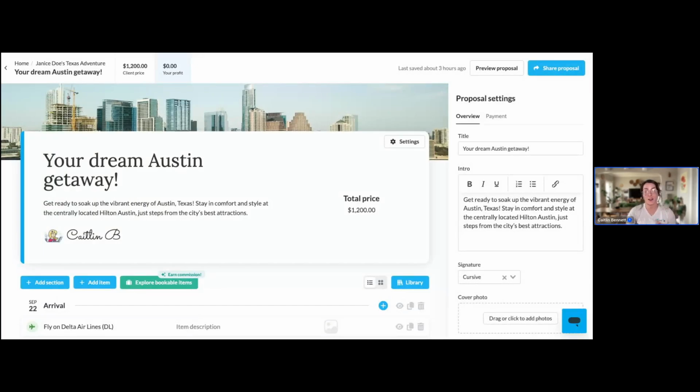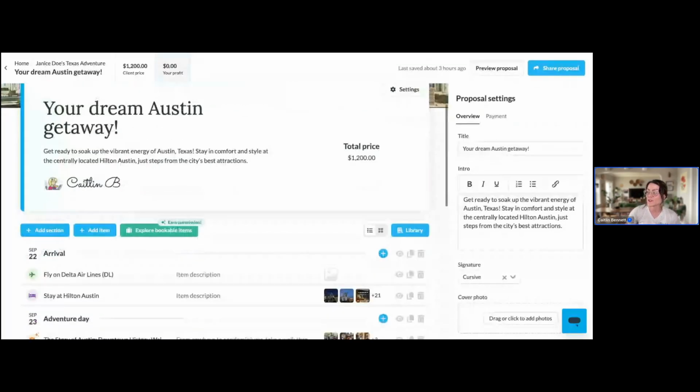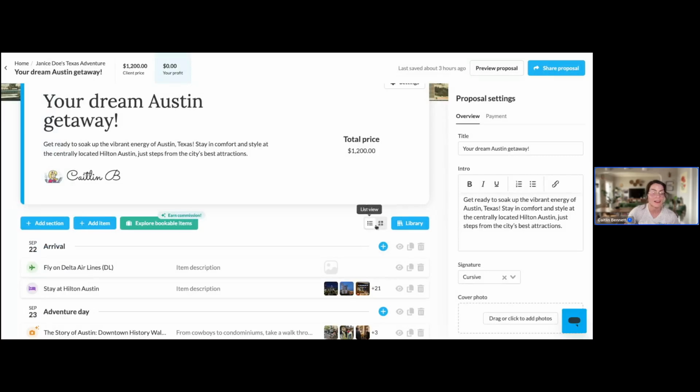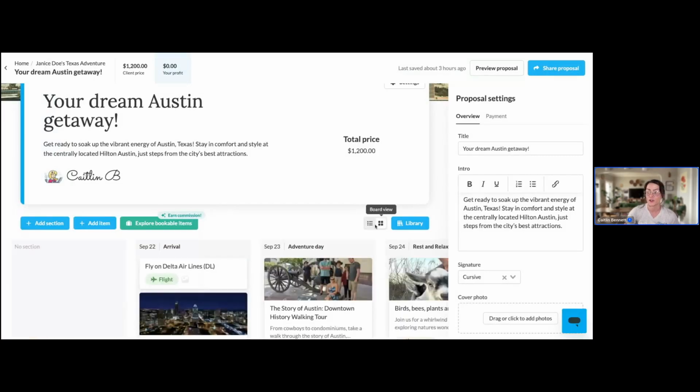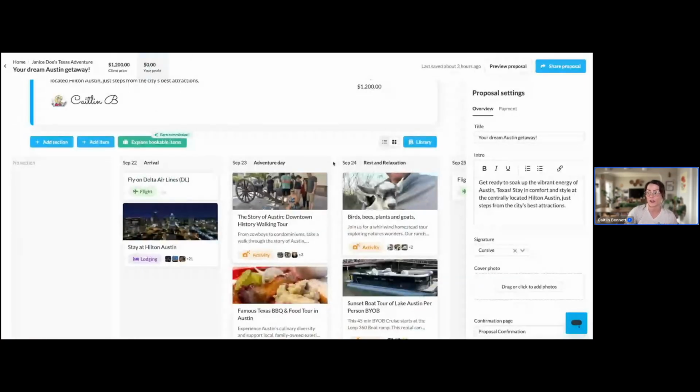So if you're interested in organizing your smart proposal in a different way and seeing the layout a different way while you're building, you can go ahead and use this toggle just to the left of the library button to turn to board view. So I'm a little zoomed in right now, but as you can see, this just gives you a different look at how to organize your smart proposal.